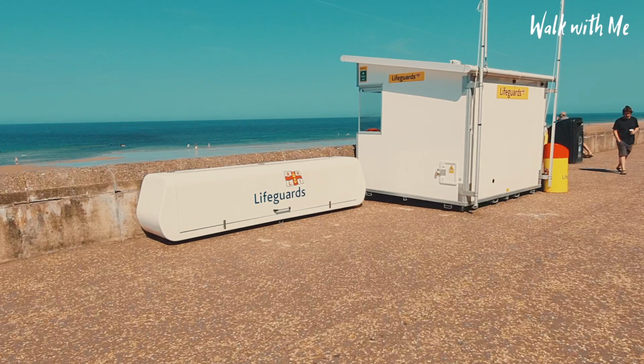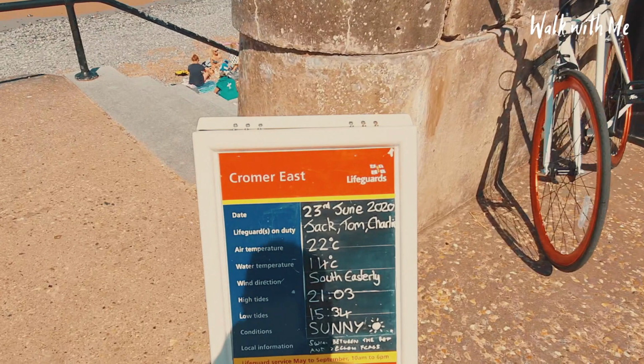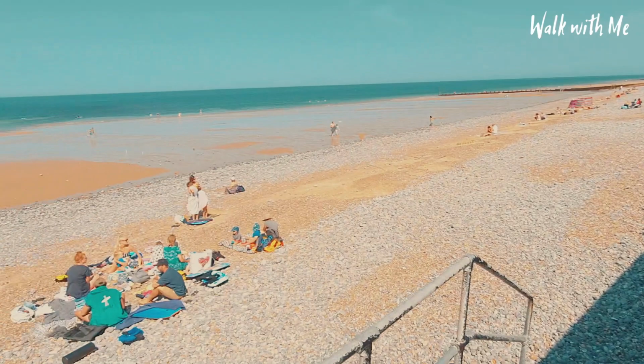Glad to say the lifeguard's back on the beach here in Cromer. It's always really good as well. They always tell you the temperature of the air and of the water. It gets up to around about 18 degrees in the summer, and slightly warmer where there's shallow water, but 14 degrees, I think a lot of people probably say, yeah, I'll give that a miss. But you know, when you just go a little bit in, it's not too bad.